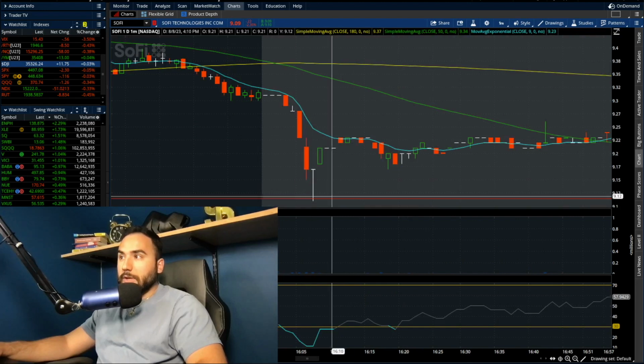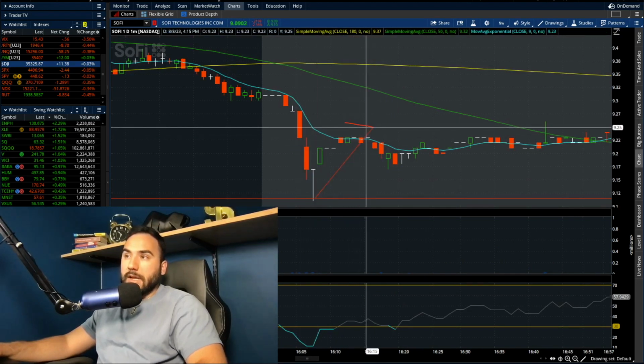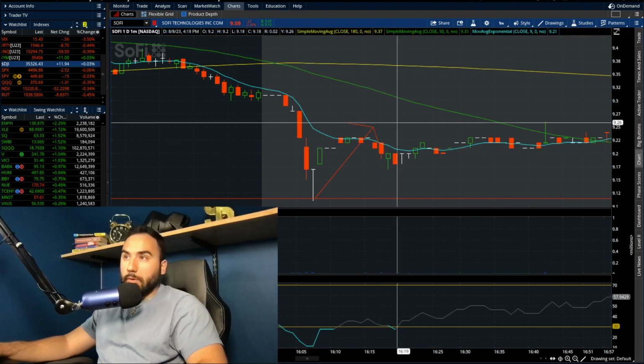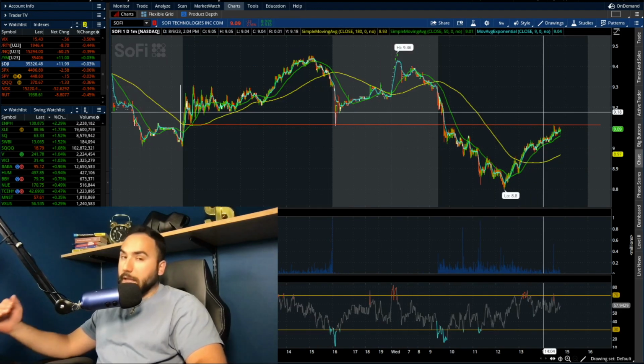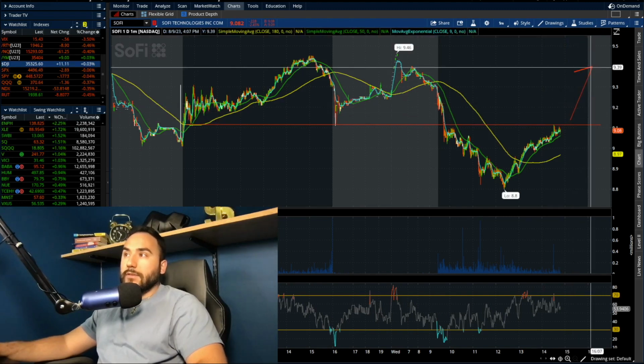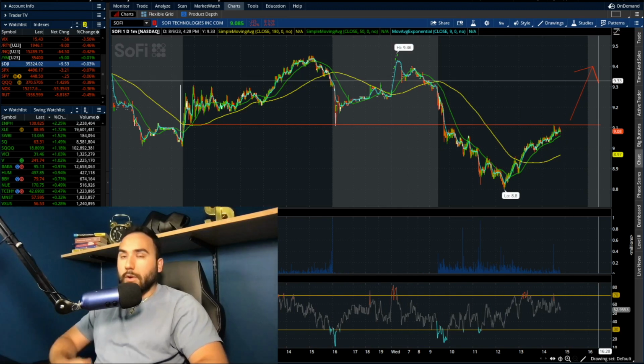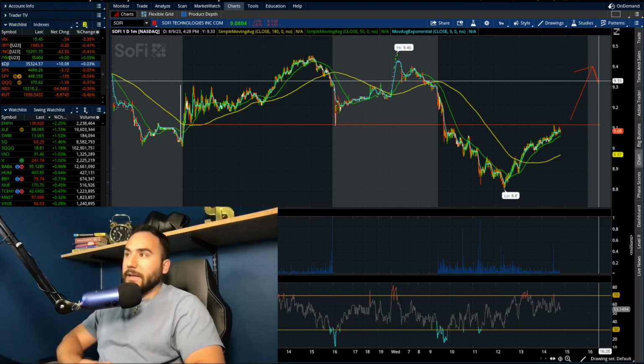If I zoom in, you can see we sold off to 9.10 and boom, bounced right off of it. So at this point, now that we're approaching it, we're at it right now, it's a big resistance. And if SoFi stock could break through that point into close, that'd be very, very good in the short term, at least for the bulls out there. What do you guys think? Let me know your thoughts, as always, in the comments. But that's just a quick thought here on the intraday.